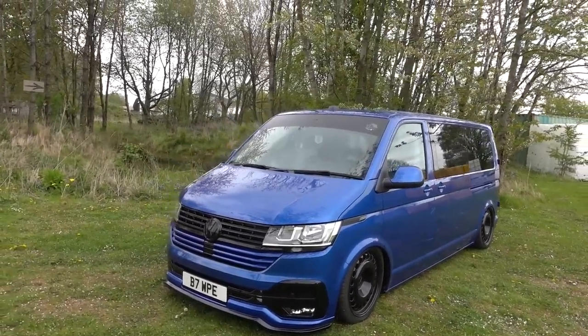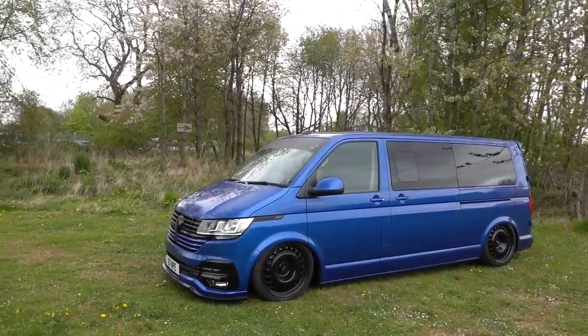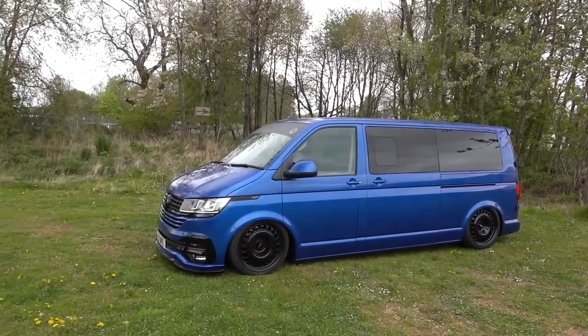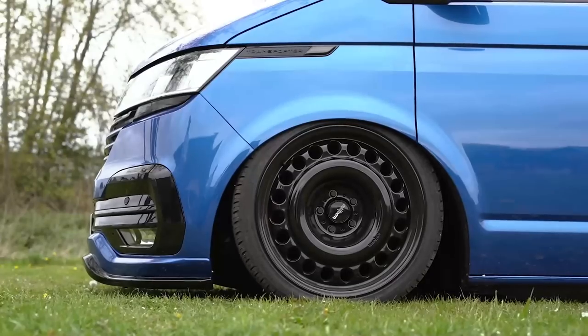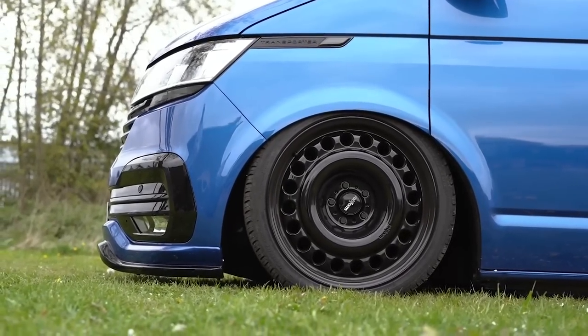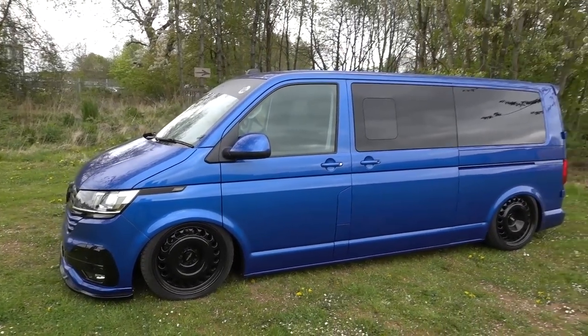So up front there, as you can see, obviously the first thing that's really noticeable is it's low. It's way lower. As I mentioned before, that's on air suspension. So the wheel that we get asked about every time we post a picture of this is the Rotiform STL. That's an alloy wheel that looks like a steel, and loads of people ask about it.